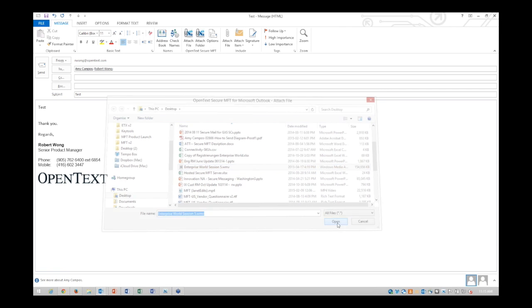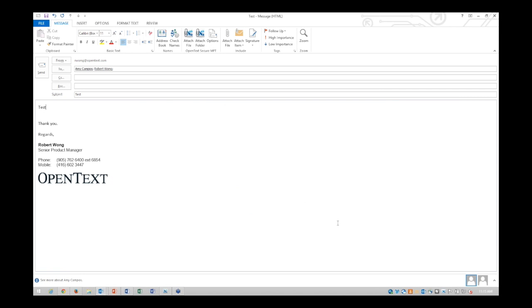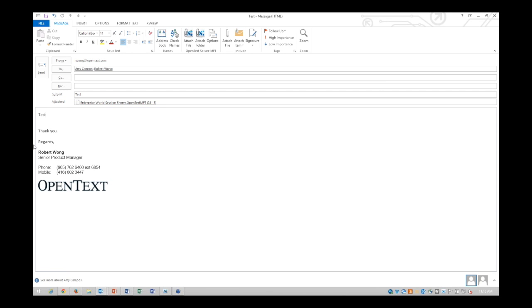And the moment I click attach, first of all, you notice that there is no complaint from the system, and second of all, the attachment itself turned into a link sitting in the attach area, and that's basically an instruction, if you will, to the native client that we have installed on the system. The file itself is not being attached in an email. So as simple as that.